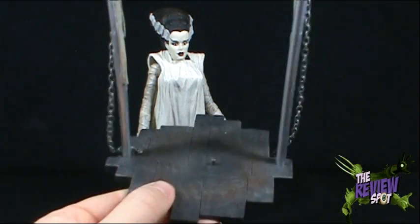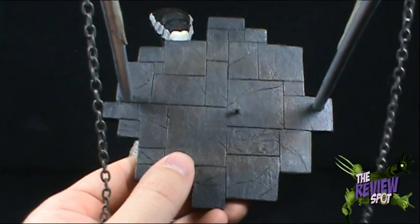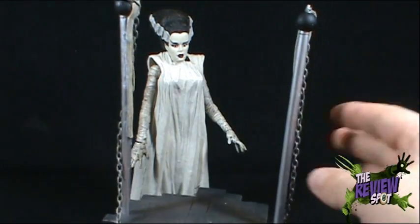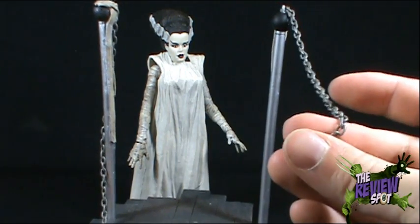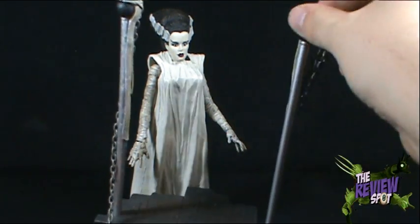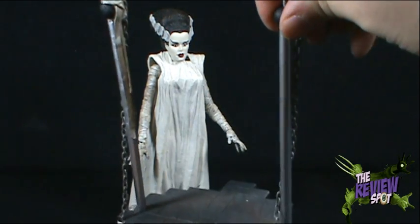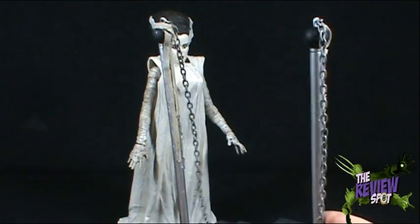First of all, looking at the display base that she comes with. She comes with the laboratory flooring and the pillars or poles, complete with chains here. They seem to be a real metallic chain as well, which is nice. I like that. Also, there is some bandages on the sides of the poles there.